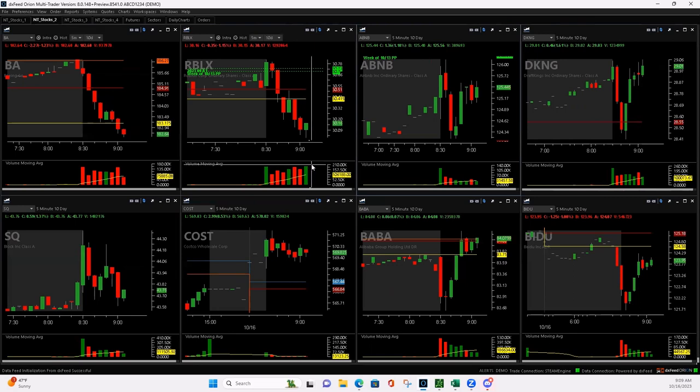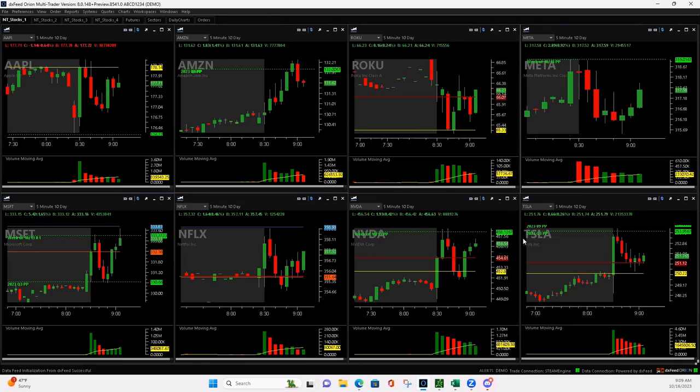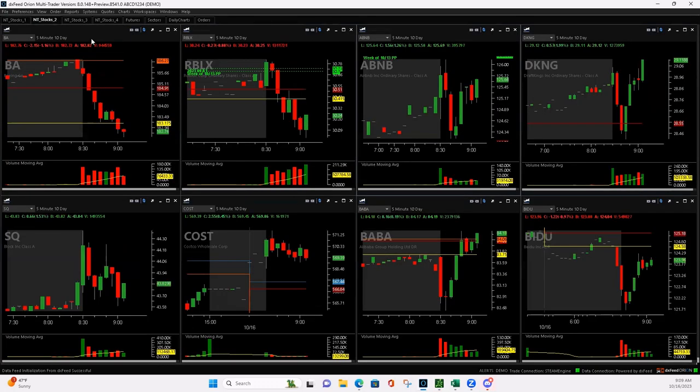Roblox now getting a big green bar. Yeah, my zero DTE trade never got filled. It's been sitting there now for 20 minutes, no fill. So I'll just cancel that. Yeah, I didn't get filled on Friday either. That's 2 trading days in a row I have my zero DTE paper trade that has not gotten filled. It's kind of frustrating.